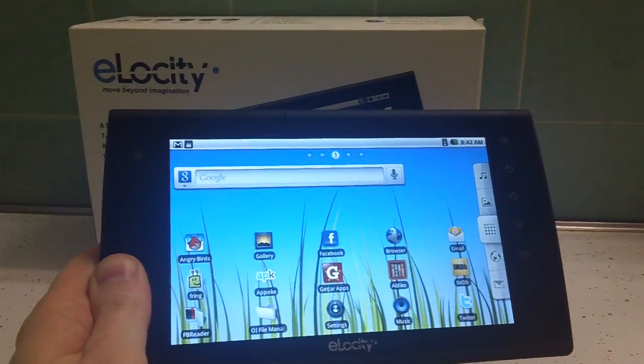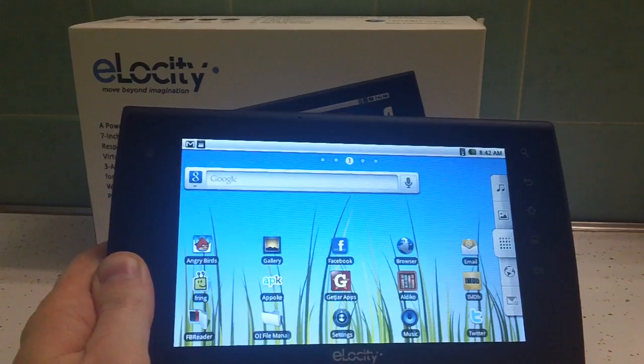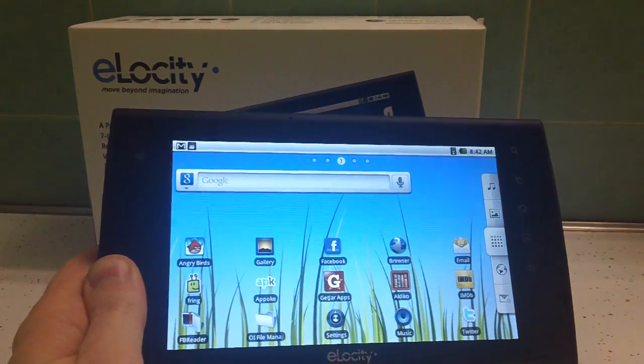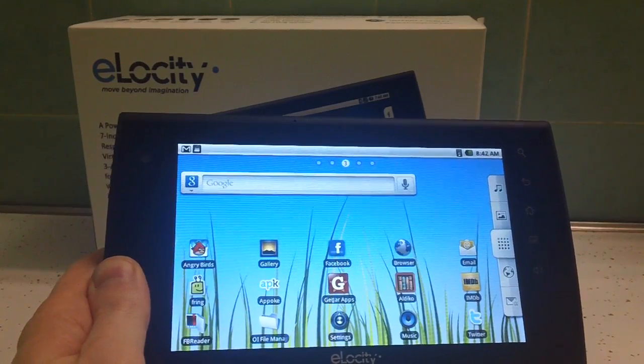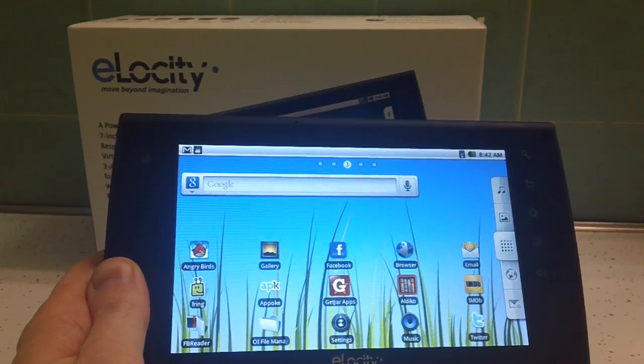This has 512 megabytes of RAM, 4 gigabytes of storage. However, I think about 1.5 gigabytes is available for apps. But there's some problem with that, as mine doesn't change no matter what I load on the device. We'll get into that in a little bit.